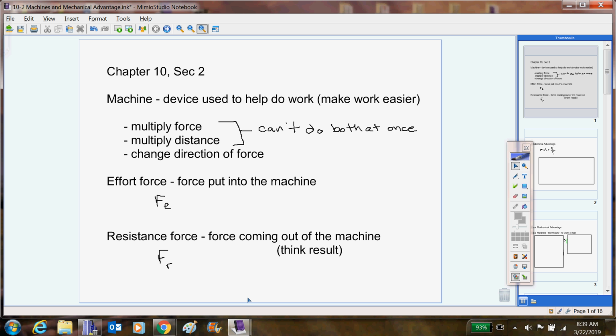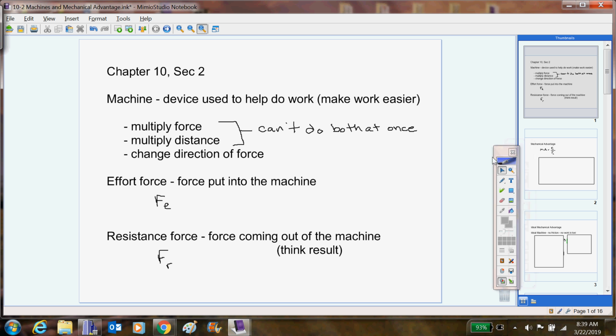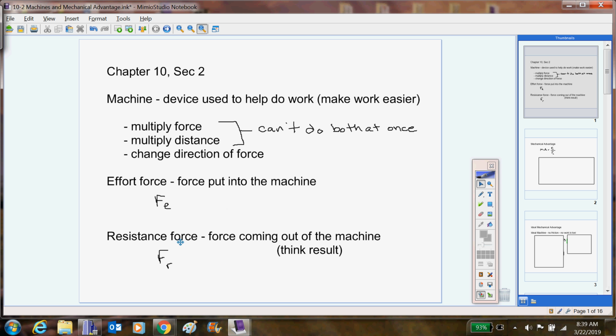So the effort goes in. I push the little handle on my car jack, or I turn the crank on my car jack, and the result is that the car lifts up. That's the resistance force, the amount of force that is applied to my car. So you've always got an input force and an output force, an effort and a resistance.